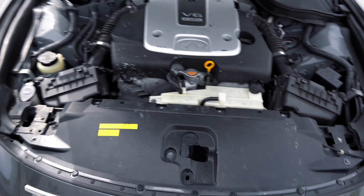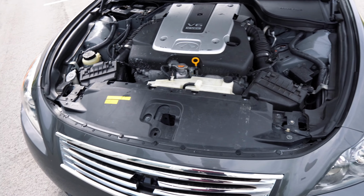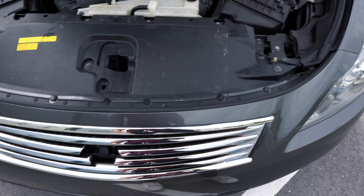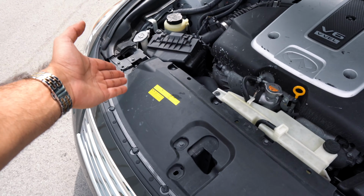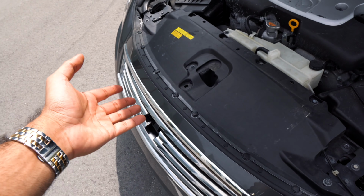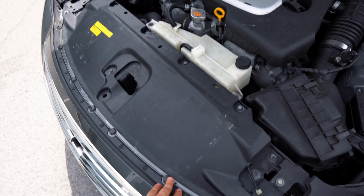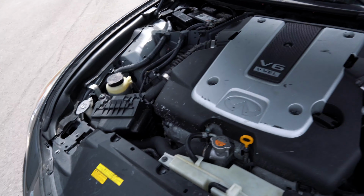Okay, so under the hood, everything is perfect now, but if you guys see a couple videos back, everything was broken over here. So what we did is we fixed the frame rails over here and over here. That one was bent a little bit, this one was bent quite a bit. We changed the whole radiator front support. That includes the radiator itself, the fans, and all the trim pieces under the car. We got this new plastic piece. We replaced the belt. The belt was shredded as well. But yeah, everything else was fine.